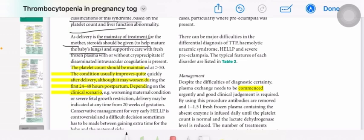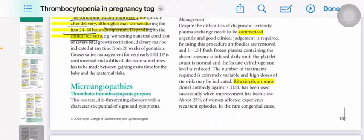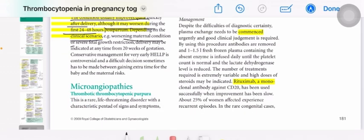So the plan is immediate delivery in HELLP condition, with supportive care with fresh frozen plasma with or without cryoprecipitate if DIC is present. Platelet count should be maintained at more than 50. The condition usually improves quickly after delivery, although it may worsen during the first 24 to 48 hours postpartum depending upon the clinical scenario. With worsening maternal condition or severe fetal growth restriction, delivery may be indicated at any time from 20 weeks of gestation. Conservative management for very early HELLP is controversial, and difficult decisions sometimes have to be made between going extra time for the baby and maternal risk.